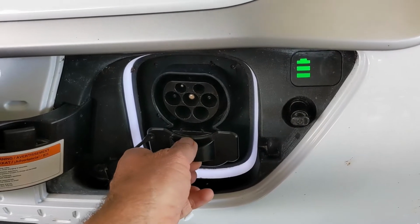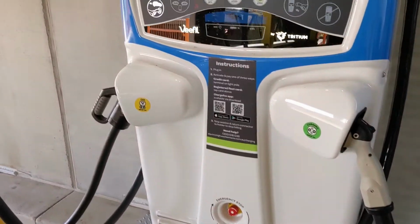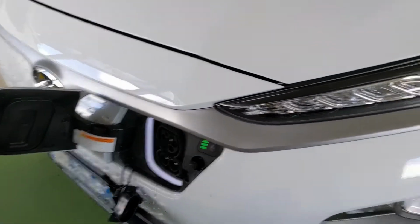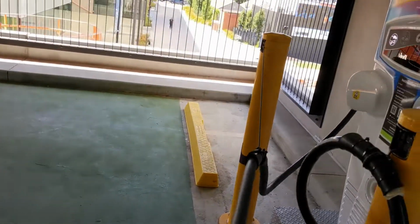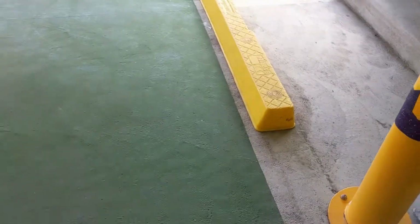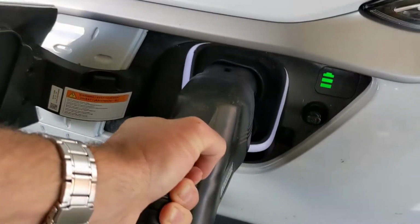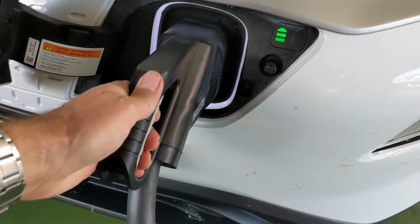It's already pretty full, look at that. I've only driven 150 kilometres. So which one? Here we go. This one says CCS. So this will be the one. Doesn't reach. Oh. Yes, it does. Look at that. This thing has a cable attached to it, which is very difficult to do while you're trying to film.